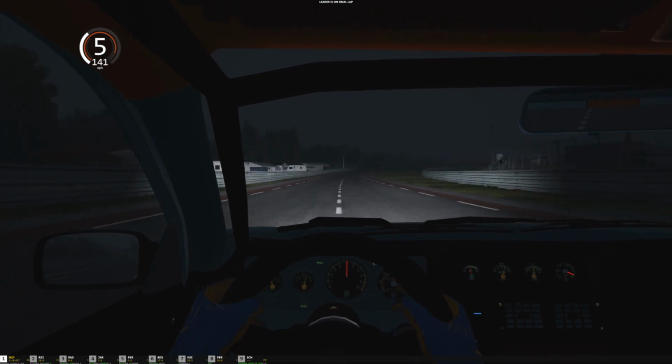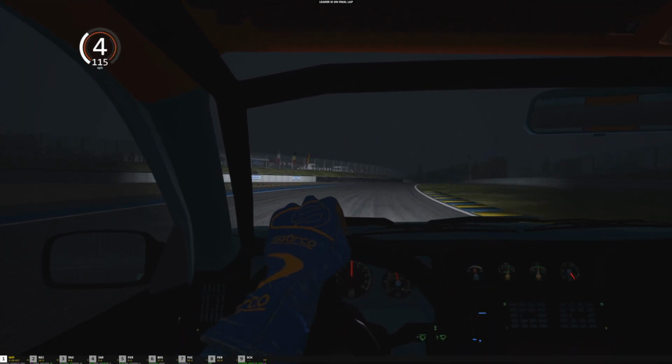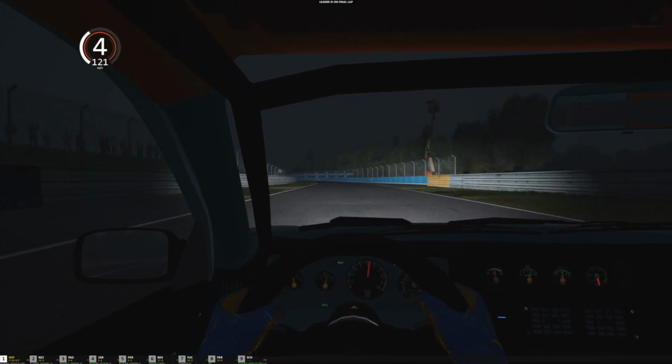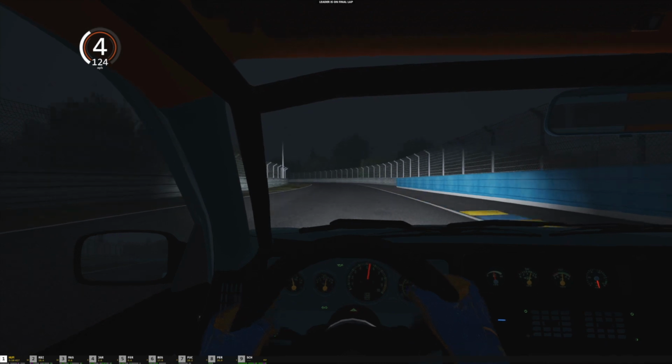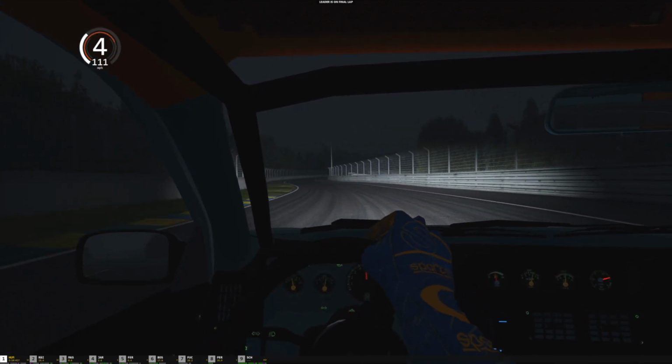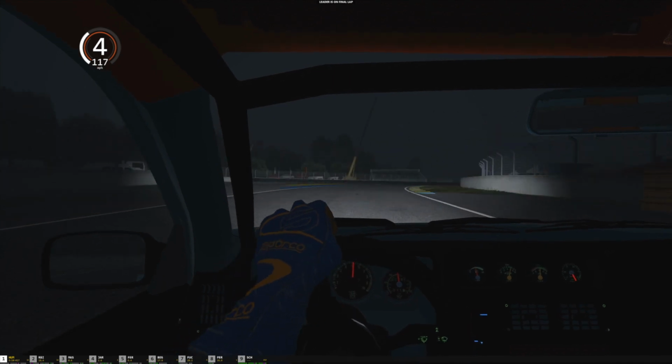Very surprised to catch up to me now. Old son's pushing it hard, crashed the car. Should have twisted around and lost it for being an idiot. You're this far ahead.